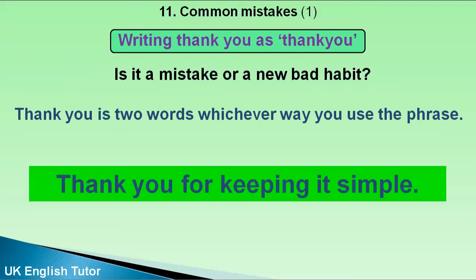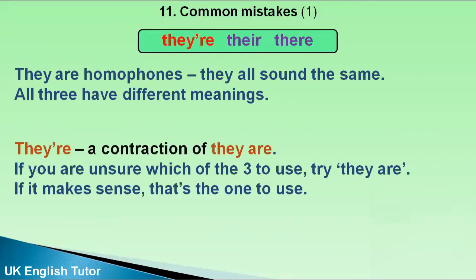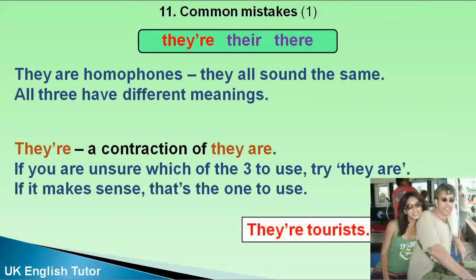You can keep it really simple. Thank you is two words, always, every situation. You don't need to join it ever. Next is something that is a slightly bigger problem. This is the three words: there, their, and they're. They are all three different words with different spellings and different meanings.